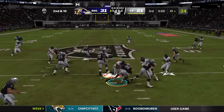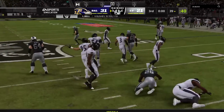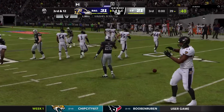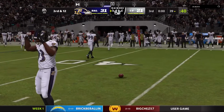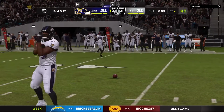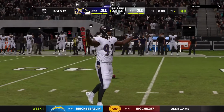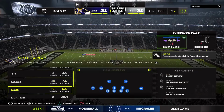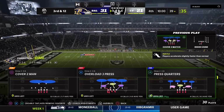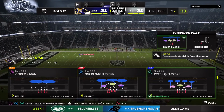Out of the shotgun, it's Bell. And he is met quickly in the backfield. Down he goes, folded like a lawn chair. Big things today, baby. Big things today, y'all. So they'll get a little extra time to come up with his 3rd down play as we played 3 quarters. This is the National Football League on EA Sports.